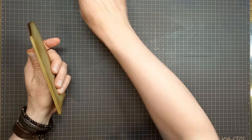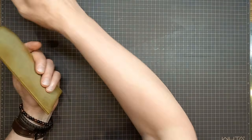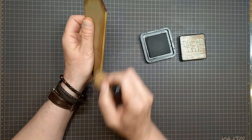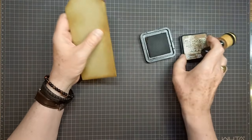And what I'd like to do there is just, because this bit does actually, you can still see this after everything is stuck on, so you can just do what you want on this. I'm just going to ink it up a bit more.